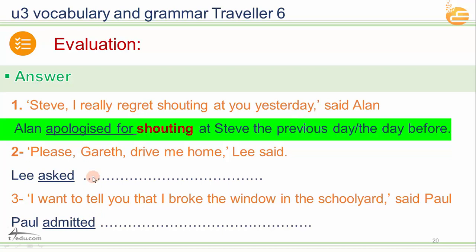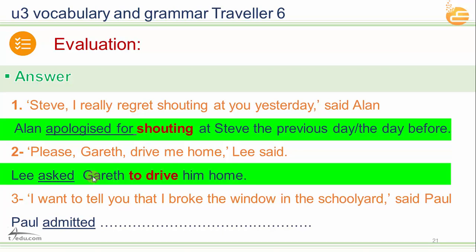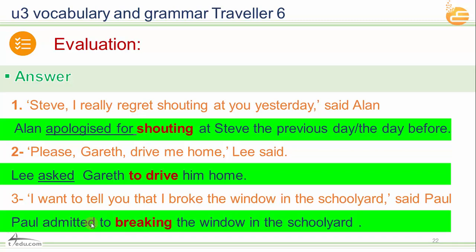So Lee asked, because he's asking to go home. So Lee asked who? Lee asked Gareth to drive him home. Okay, so after asked, you get the infinitive, to drive him home. 3. I want to tell you that I broke the window in the schoolyard, said Paul. So Paul admitted, see the verb admitted, it's an introductory verb. He's telling the truth. So Paul admitted to breaking the window in the schoolyard.